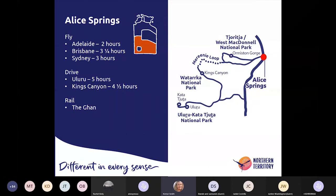Alice Springs is quite well connected by air, with direct flights coming in from Adelaide, Brisbane and Sydney, which take about 2 to 2.5 hours. Obviously, all the flights are at a reduced capacity at the moment, but that's what's on offer. The drive from Alice Springs to Uluru takes about 5 hours.